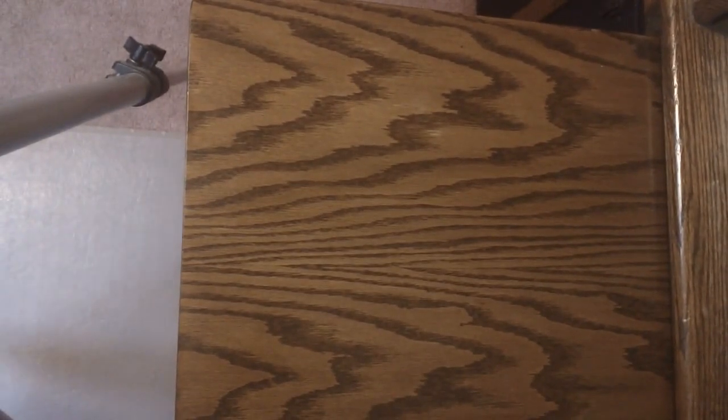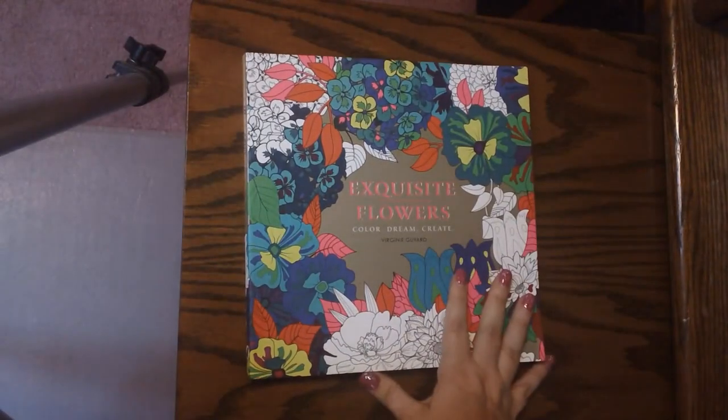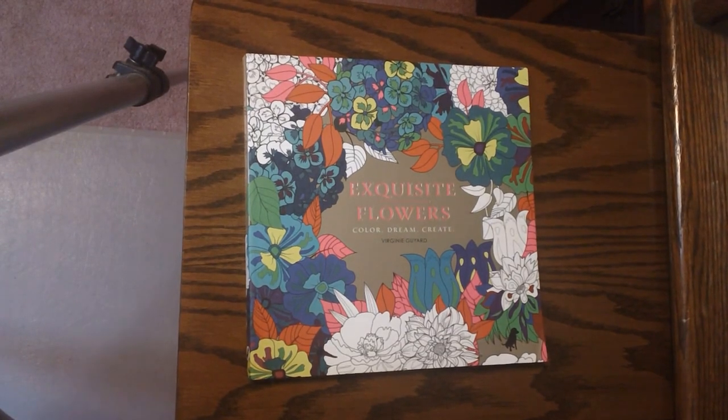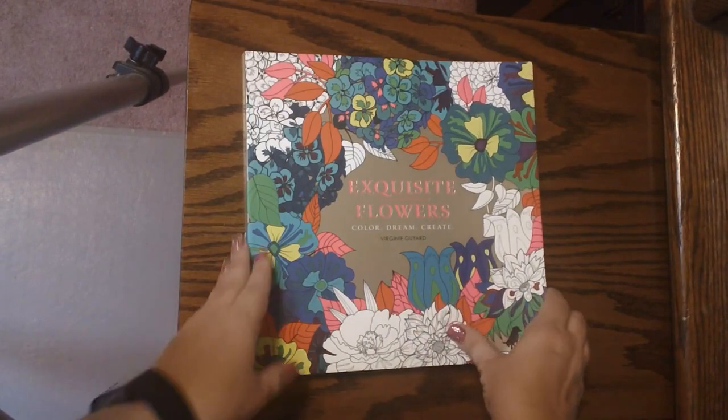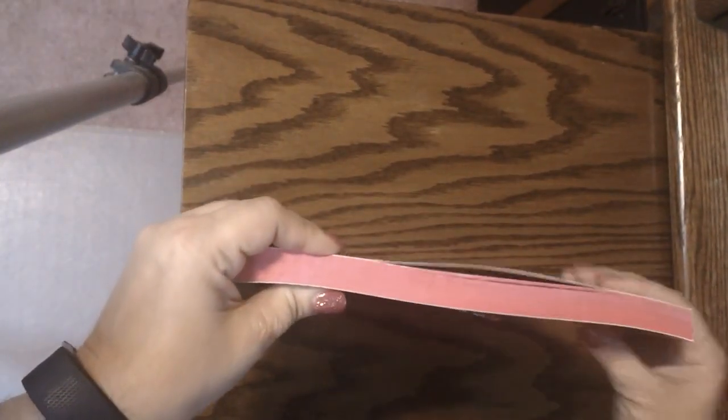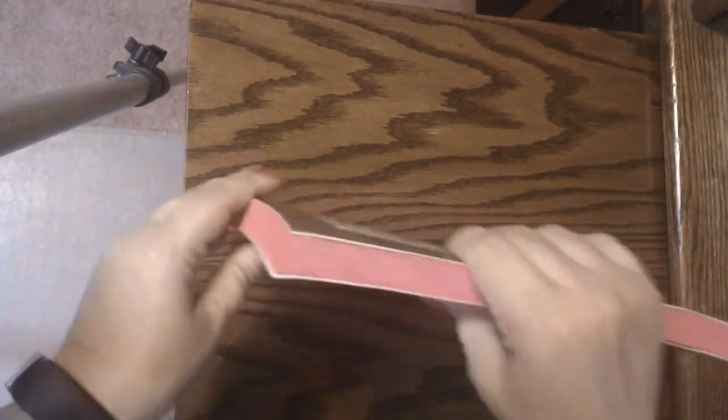Alright, so our next book is going to be Exquisite Flowers, and this is Color Dream Create, and it is by Virginia Guttard, I think. Virginia Guttard. And I don't remember whose channel I'd seen this on. I think it was just when I was perusing YouTube for coloring books. I can't remember where I saw this, but I did see this and I thought, oh, yeah. So it's a softbound book, and what's really cool is it's got pink around the pages right there on the outside of the pages. I mean, that is so cool. Look at that.